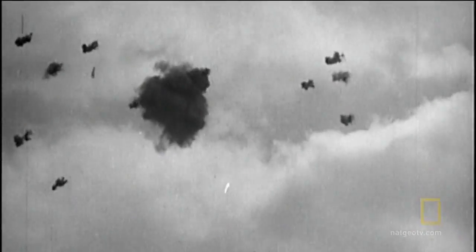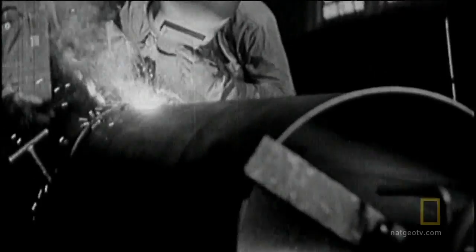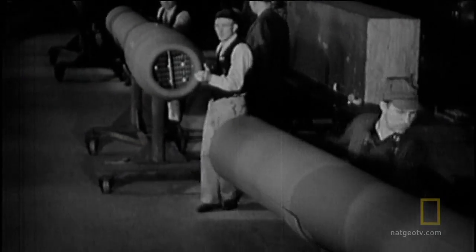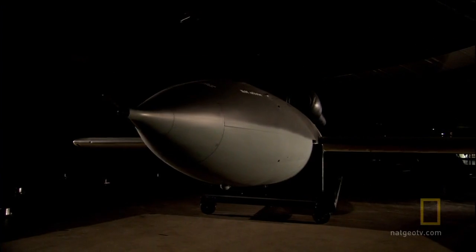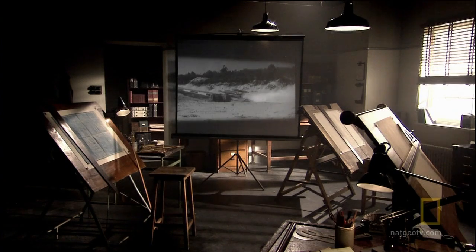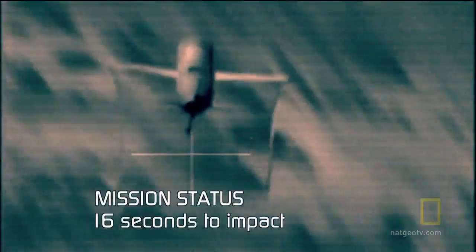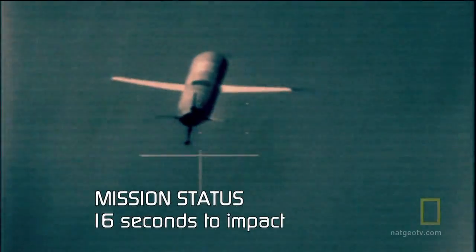Americans kept trying. Mass production of robot bombs in American factories, an adaptation of the German V-1. U.S. engineers tried to turn the V-1 into a high-precision weapon, but they couldn't. From the launching platform, a robot goes whizzing. The American robot bombs still missed their targets by over 8 miles. The modern Tomahawk is 1,000 times more accurate.